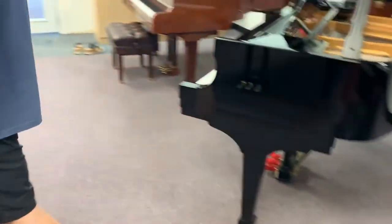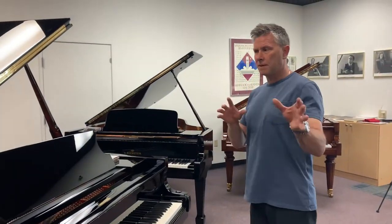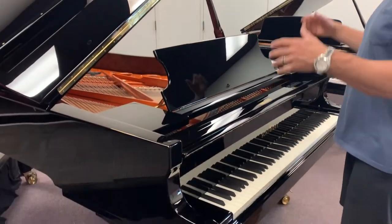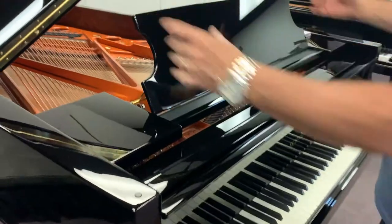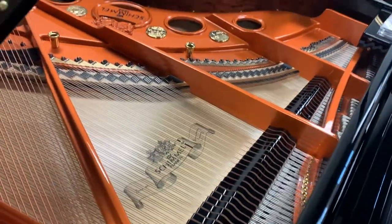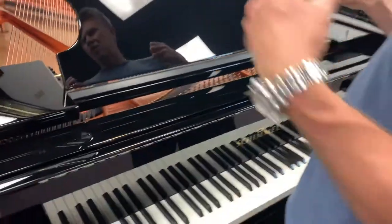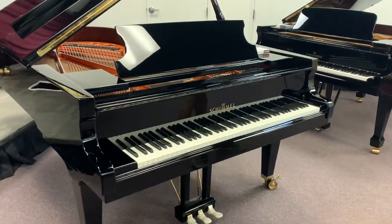We have the Schimmel piano. Now this is a K219. We selected this one to be part of this group because it's 7'4". It's got the Renner keys. It's just an absolute gorgeous piece. Very large soundboard. Tons of color. People love these instruments.